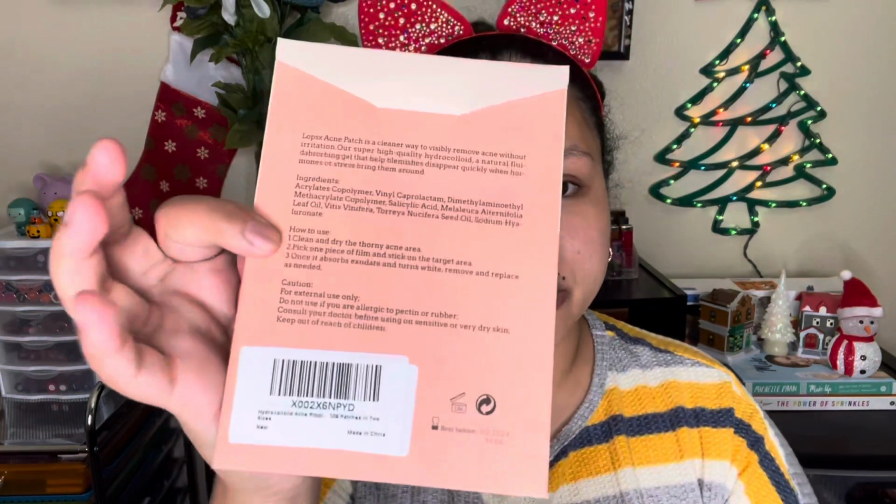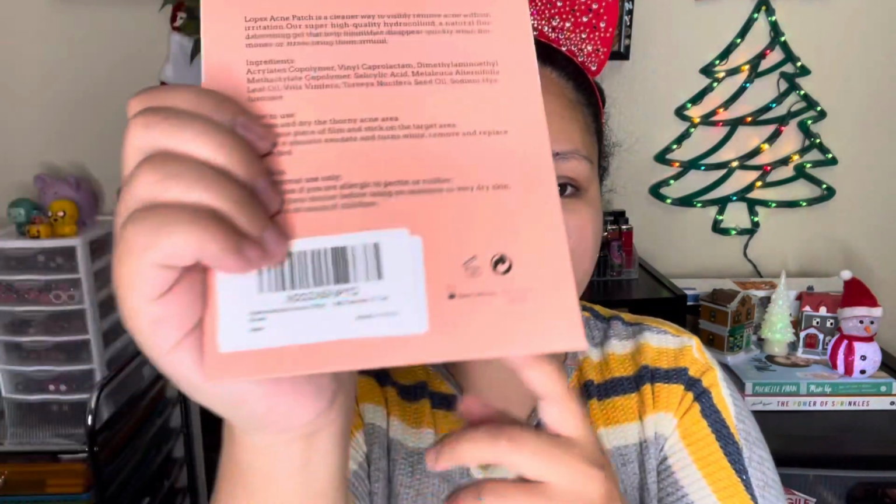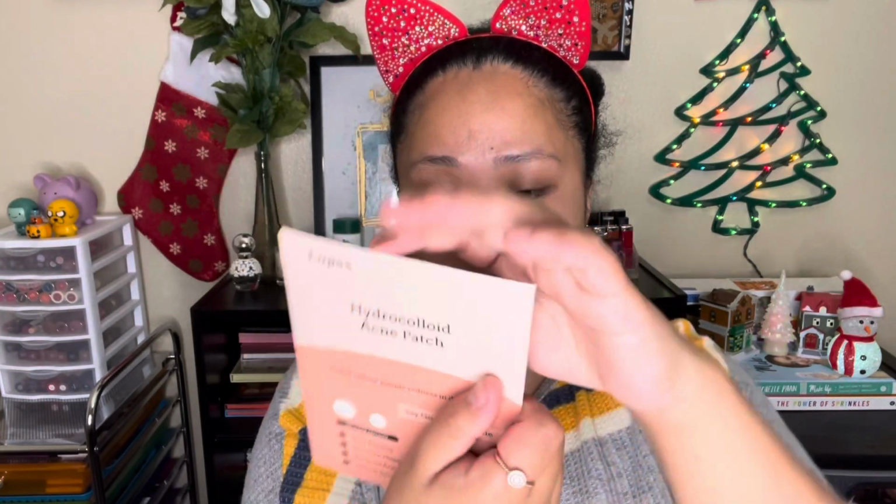And it has how to use it: clean and dry the area, especially your whole face, and then pick one piece of the film and stick it on the target area like I have right here. And then once it absorbs exudate and turns white, remove and replace as needed. And then a caution, in here it says for external use only, and it has an expiration date right here, which is March 2024.